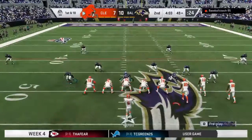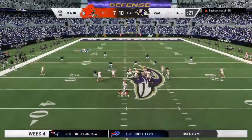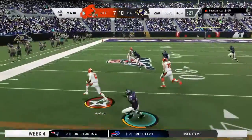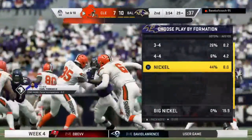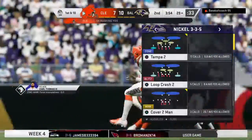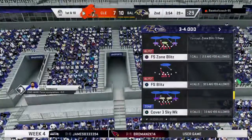So in Raven territory now. Here's a 1st and 10 at the 49-yard line. Stepping up, he's going to keep it. And some room to roam now. And he is out of bounds, but not before he's inside the 30. Chewing up big yardage. Another nice gain there. This one goes for 20.